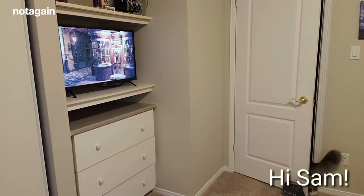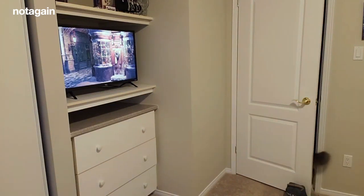I can't take any more of you pretending you're a supermodel. You are no Miranda Kerr. Sam, you are one smart cat, getting out while you can.